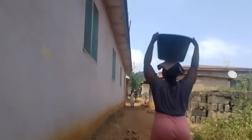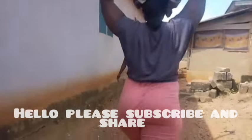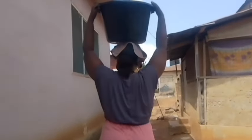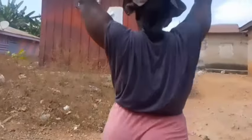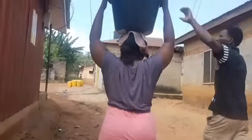I'm heading towards where we fetch the water. I met a few people on my way going there. This is where the whole community, those who live closer to this place, all fetch water from.